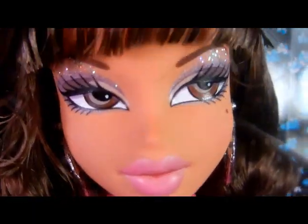And then she also has a little gold bracelet on. And of course there's her brush and then her stand again. And yeah, Cloe is definitely my favorite of the two. She's so gorgeous. And now here's Yasmin, who's also really pretty.